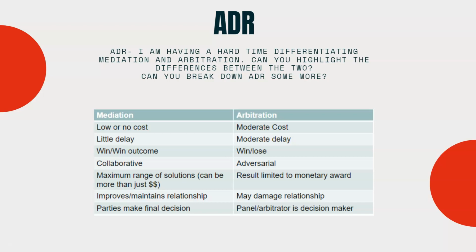The maximum range of outcomes in mediation can usually be more than just money. Sometimes it's restoration of relationships. Sometimes it's a change to policy. Sometimes it's an apology, and sometimes it's a change to policies. Whereas arbitration is more or less going to result in some sort of monetary award or injunctive relief.